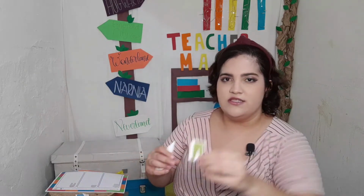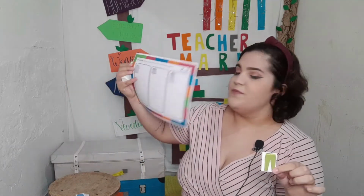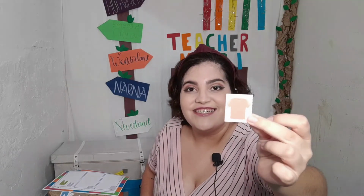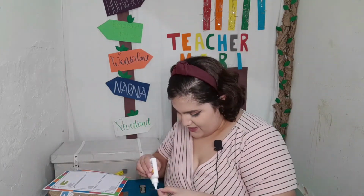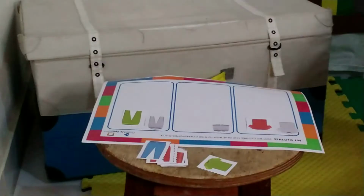So let's see. We have here, ta-da! What is it? Yes, it's pants. Those are pants, green pants, right? So we're going to glue them on the pants box. What is it? Very good. This is a t-shirt, a red t-shirt. So we are going to glue it in the t-shirt box. What is it? Shorts. Very good. Those are shorts. Yellow shorts. And we are going to glue them in the shorts box. So we are going to classify the clothes by their kind: t-shirts, pants, and shorts.